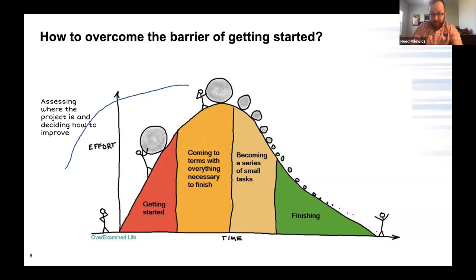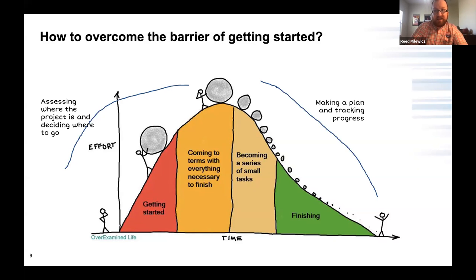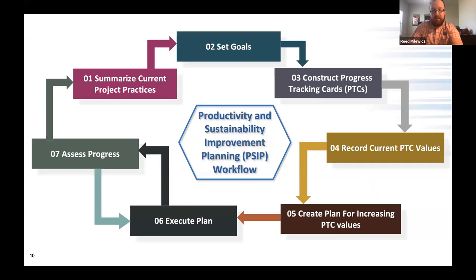Now, once you've overcome that barrier, it's fairly straightforward to make a plan, implement it, and then track progress towards completing it. Teams are used to doing this in their normal day-to-day development activities. We just try to facilitate that effort so it becomes easier to do that for software process improvement. So that then is what PSIP seeks to accomplish. The PSIP framework provides an iterative, incremental, repeatable, and cyclic process for improvement planning. Software teams can work through all these steps that I'm about to go through on their own, or sometimes with the assistance of a PSIP facilitator within the ECP.